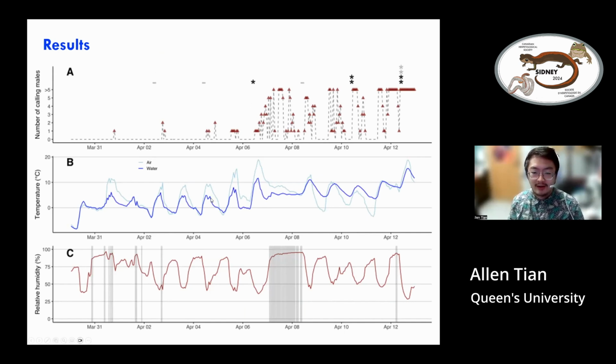And in the middle graph, we monitored air temperature and water temperature. Note that our first eDNA detection corresponds to when water temperature consistently reached over freezing. So before that, the frogs might have been just sitting on the ice calling. We did have a non-detection later in the breeding season on April 8th, but that corresponded to a rain event, as we see in the bottom graph in gray, which might have diluted the DNA or stirred up inhibitors.